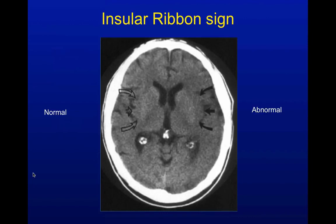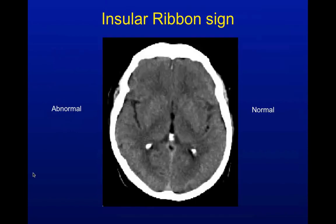Okay, insular ribbon sign. This one's a little trickier, a little tougher. So there's some arrows that are here a little bit in the way, but you can still see a bit of that lacy gray-white interface, and on the other side, it's kind of smudged out from the early edema that's going on from the stroke. Just like the effacement that we saw earlier, where that gray-white differentiation took place. Same thing, it just happens to be right there at the insular ribbon along the Sylvian fissure.